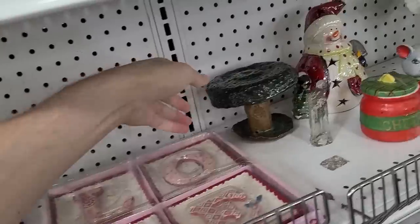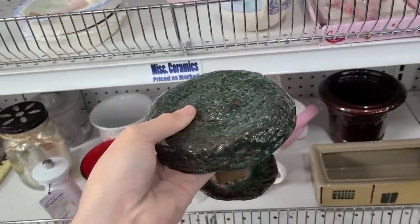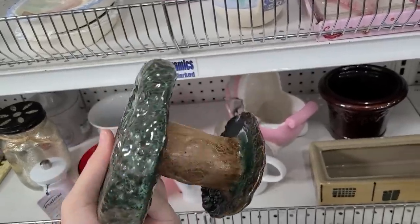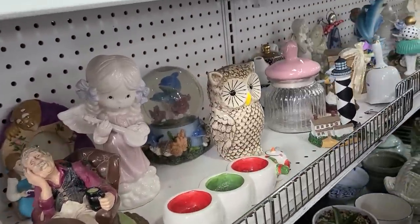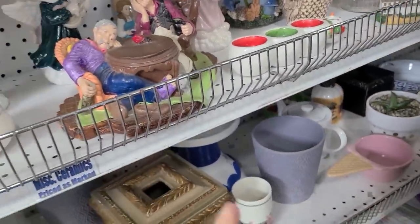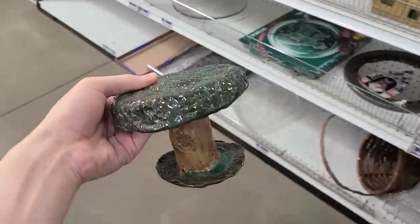Oh, look at this tree. Look at that pottery tree. That says AED for $3. Put that in a fairy garden. That's kind of cool, actually. I'm gonna get this. Yes, I am. You watch me. Look, it looks kind of neat. There's this owl, too. But I'm not really a fan of that owl. And there's these people. So far, I think we did some good things. This and that glass thing I have under my arm here.